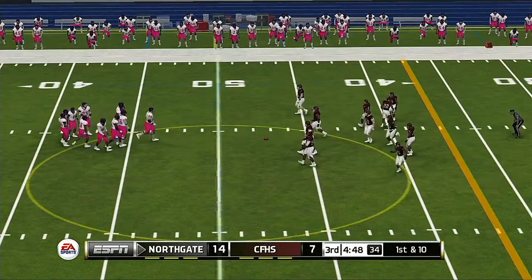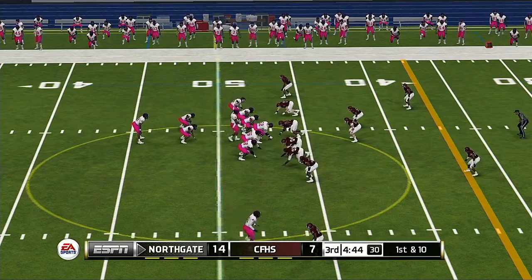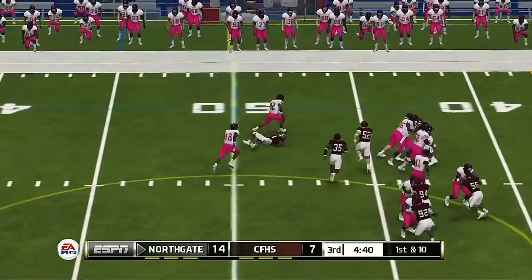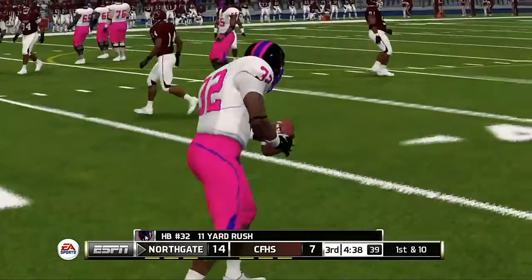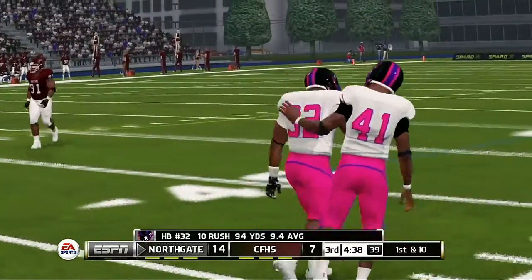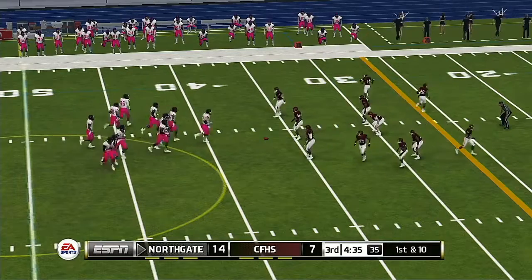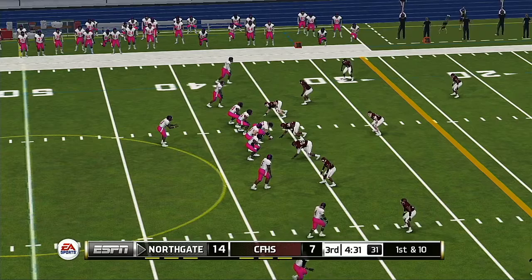From the 47-yard line. First down. Gives it up the gut. Tackle made at about the 37-yard line. So an empty backfield with five wide receivers.